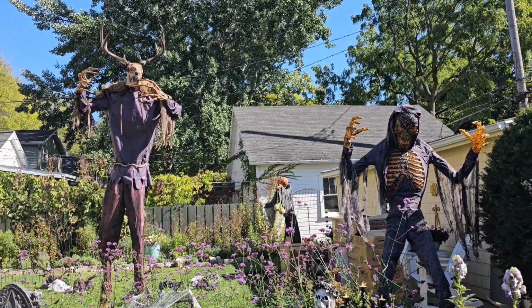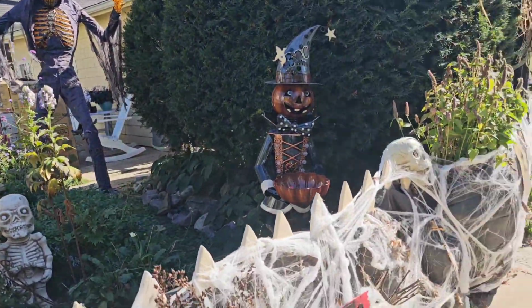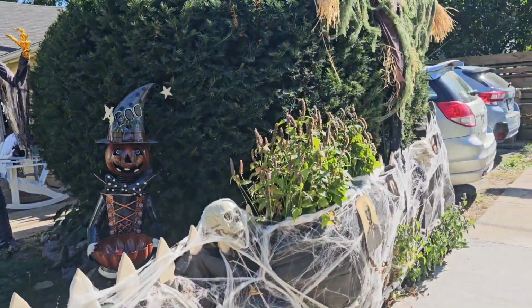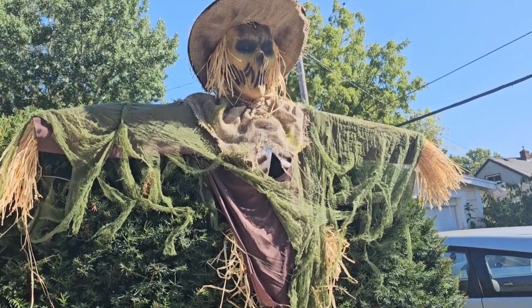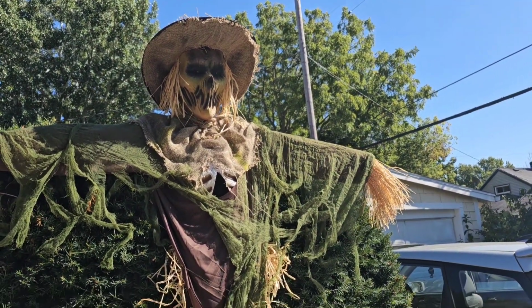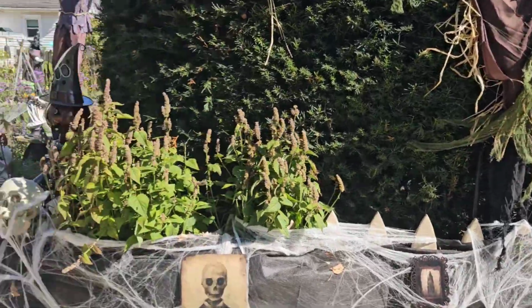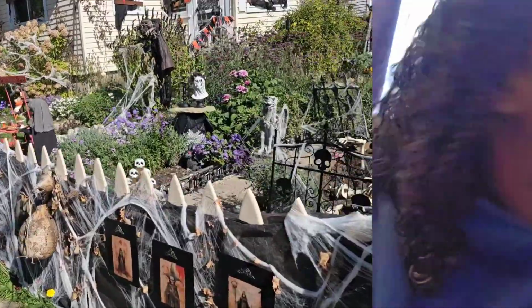Yeah, it's just amazing. The best house. Ooh, and they got a new scarecrow guy. It's a cool scarecrow guy. Wonder what the neighbors think. I think it's amazing.